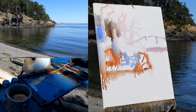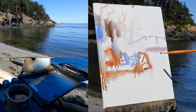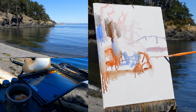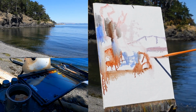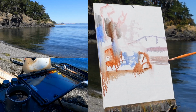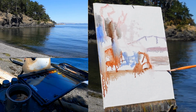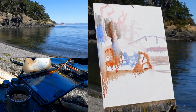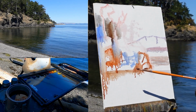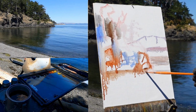I'll go with a mix of burnt sienna and alizarin crimson. I want to simplify the wave pattern I'm seeing. So in the distance there's some rough water and then some calm water beyond that. This is rough water and it's horizontal. Then there's a patch of calm water again here. And now as the water curves into this bay, the waves are tipping. So I want to make sure I capture that.